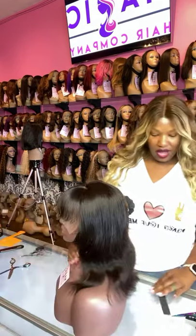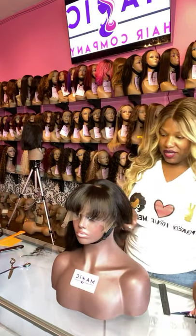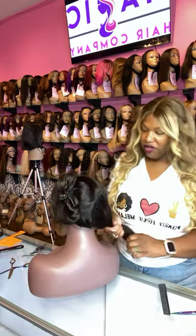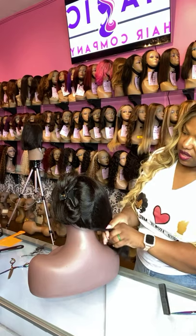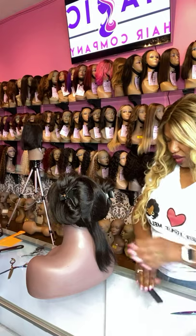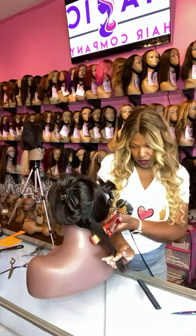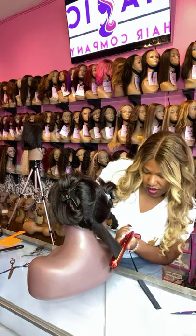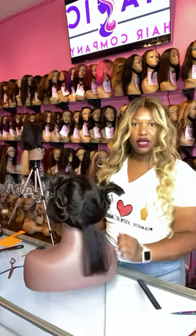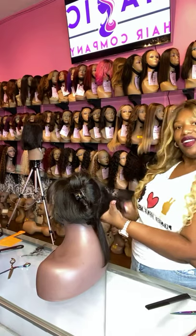Okay, let me style this really quickly. Straight hair, it doesn't take but a second to flat iron. So I should be able to do this in just a couple of minutes here, because I'm literally just knocking out this little wave right here. This is an awkward angle for me, but I want you guys to see, so okay, we're gonna figure it out.